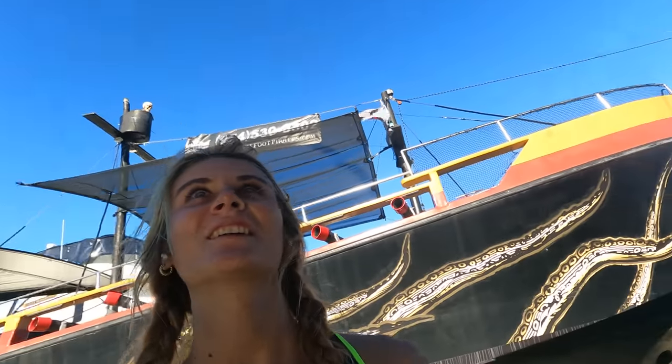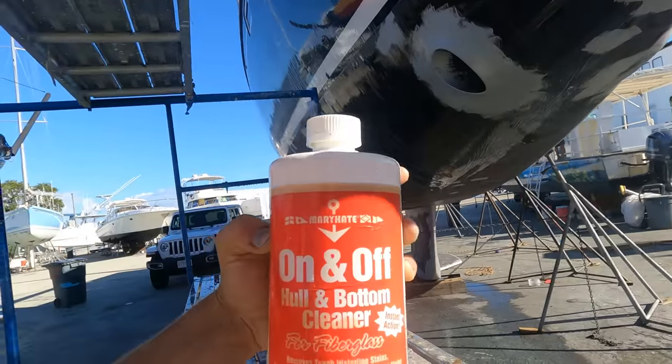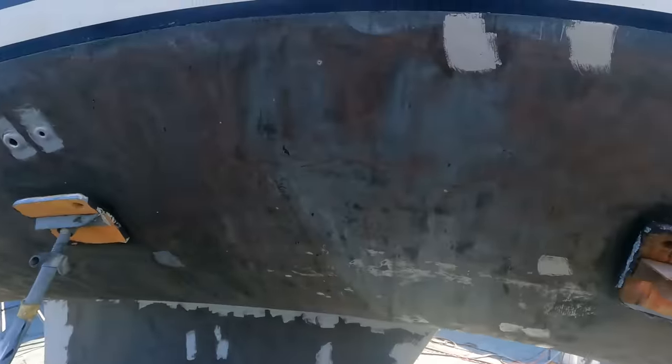So the whole hull is washed. I'm gonna show you what I used because I've never used it before. It's called On and Off hull and bottom cleaner. Basically got all the rust off the gel coat. It got a lot of the algae off. You can still see a little bit of staining.